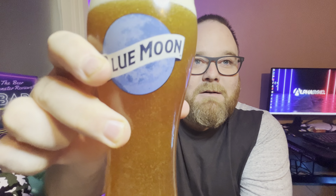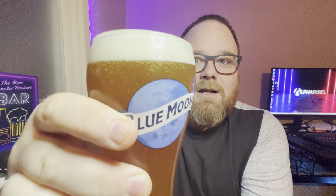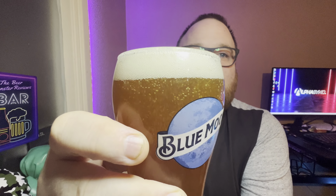Loads of carbonation rushing up the glass there, as you can see. Very nice looking carbonation to this. Just a very nice look to the beer overall, really. It's got a lovely, brilliant white head, slightly foamy. The carbonation's going nuts, and as it's going nuts, it's making all the sediment go nuts as well. It keeps flying back up the glass all over the place.